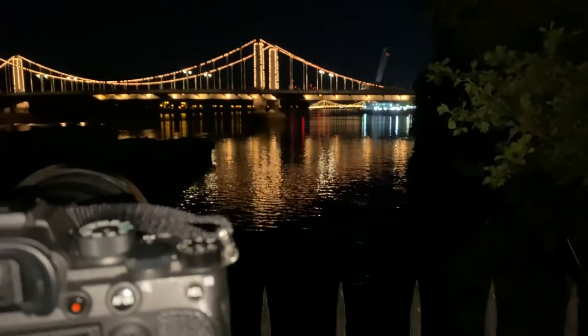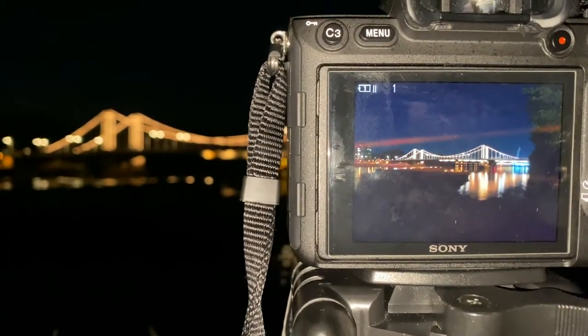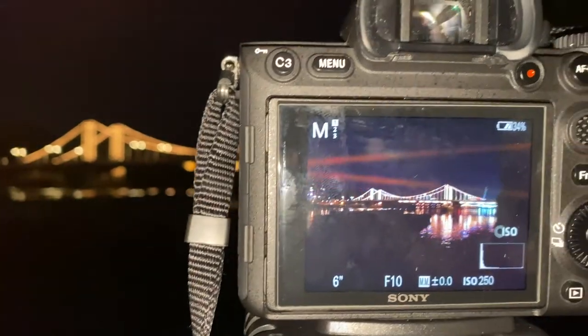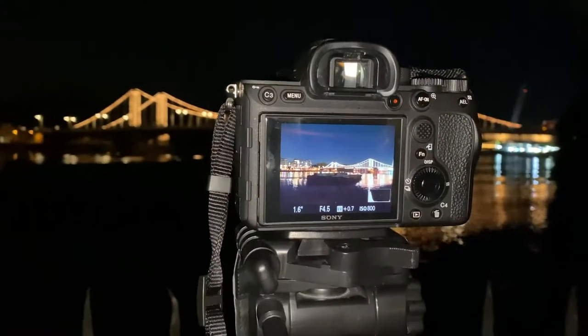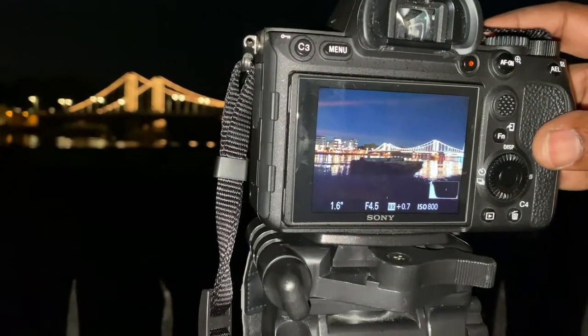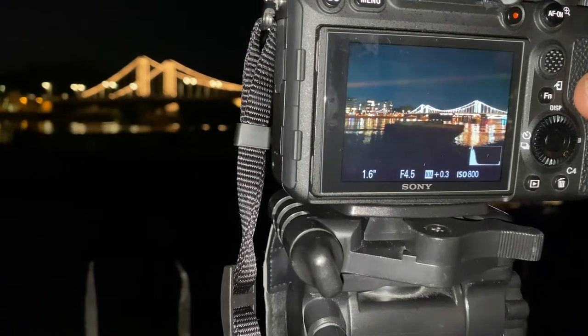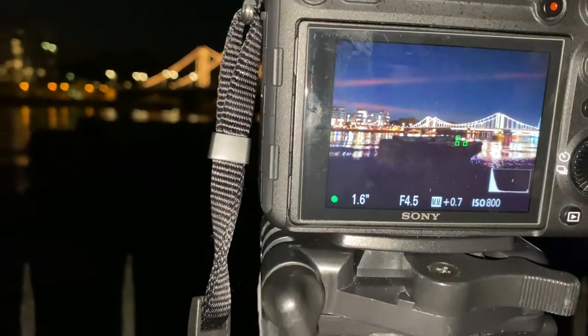Right, those reflections look really cool. I might even do a little time lapse of this as well. So there we are. I'm gonna lighten it up a bit. You can see the boat in the middle. I hope you guys can hear me. I know there's a few cars and stuff going by. So those are my settings.